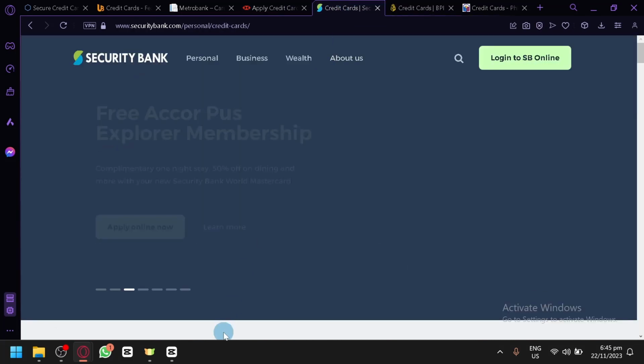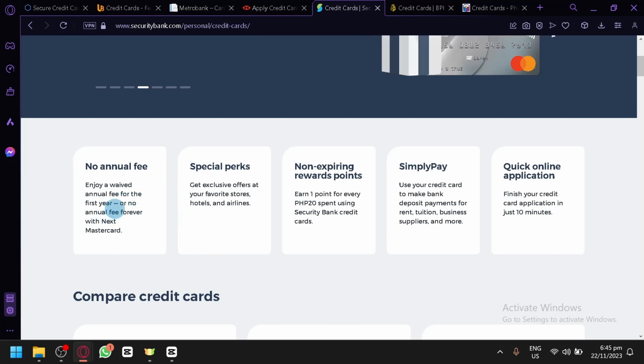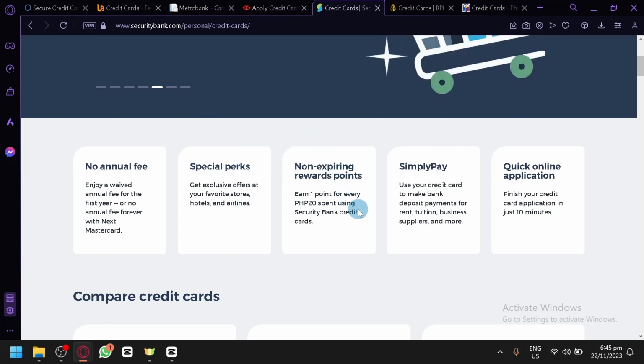The next one on our list, we have Security Bank over here. Now, the different features and benefits of Security Bank is that you have no annual fee. You will be able to enjoy a waived annual fee for the first year, or no annual fee forever with the Next MasterCard. You will be able to get some special perks. You have non-expiring reward points. You will get 1 point for every 20 pesos spent using the Security Bank credit card.